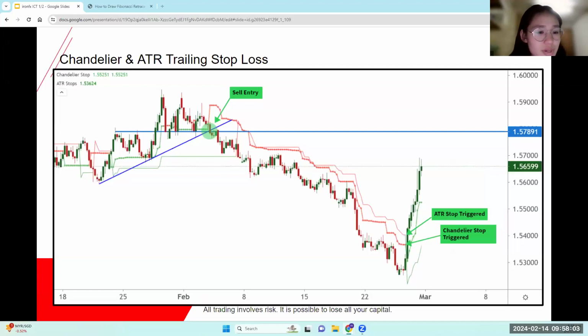Next, we have chandelier and ATR trailing stop loss. So again, we're doing this on the same chart. You see price moving below the indicator, so it supports our bearish analysis. And then once price breaks out of it, our chandelier stop loss as well as our ATR stop has been triggered, and we get out of the trade over here, right before price begins to move in the other direction.